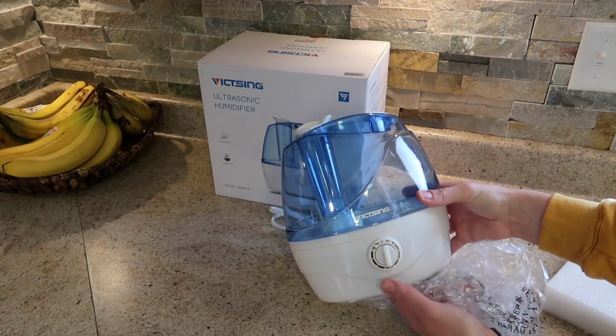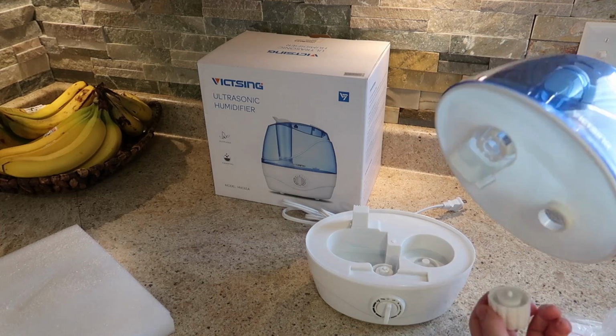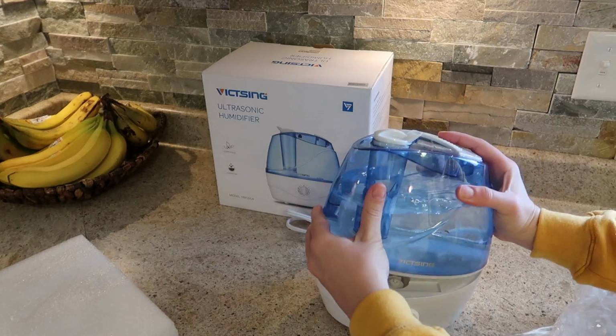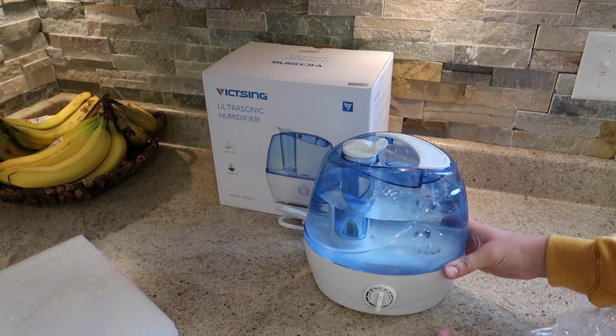This has a large capacity, it can hold a lot of water. It's super simple to use. All you have to do is add water to it and get it started. It has an all-night mist and an automatic shut-off, and it's also a really quiet humidifier.